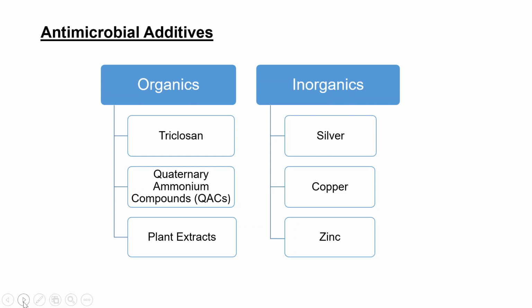So let's look at some of the antimicrobial additives that are available to us. A textbook definition could be a chemical or an additive that resists microbial growth. You have both organic types as well as inorganic types of antimicrobials. One of the most common household names is triclosan, which you can find in the most common soaps and hand wash materials. And the other classes are the quaternary ammonium compounds, commonly referred to as QACs, and there are other classes also. And more recently, some of the plant extracts have been used as a control against microbes.